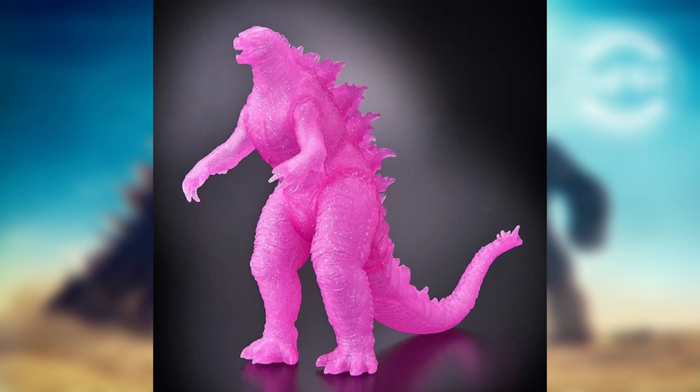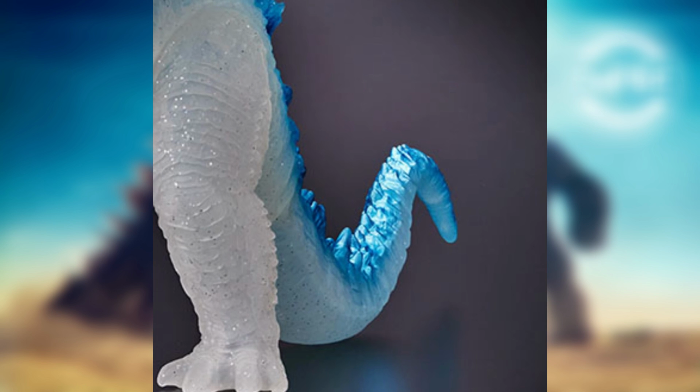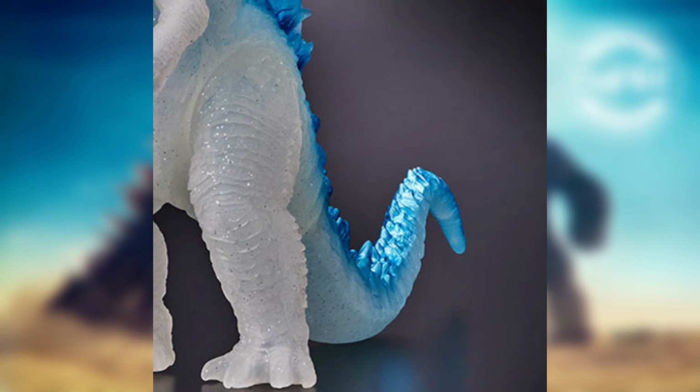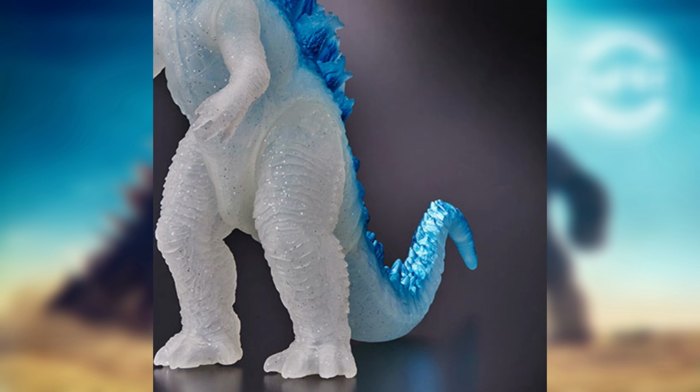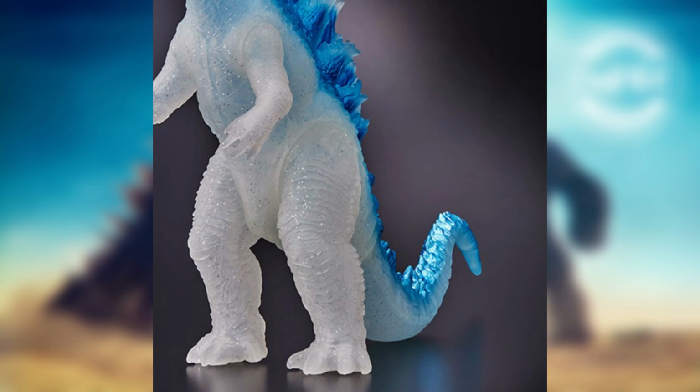There's actually another version right here with some whites and blue, and this one, to be honest, I'm not gonna lie, I actually do like a lot for some reason. I'm pretty sure there's some old figures that actually have this kind of color to it, and to be honest, I do like it, so not too bad.